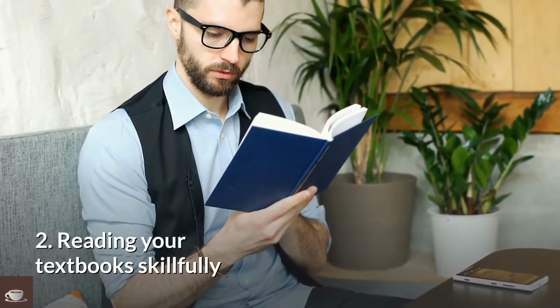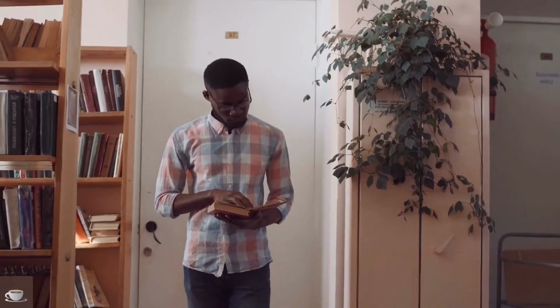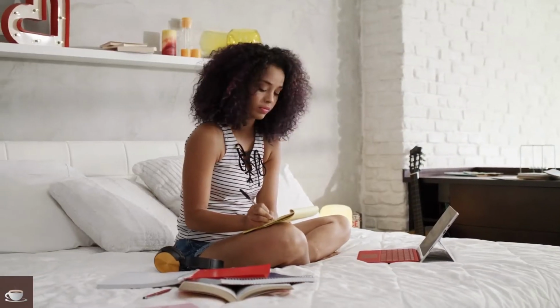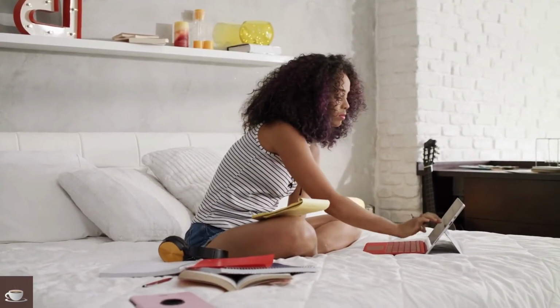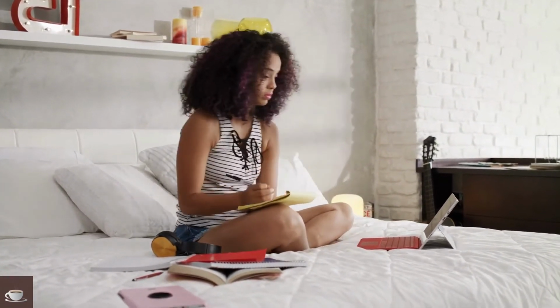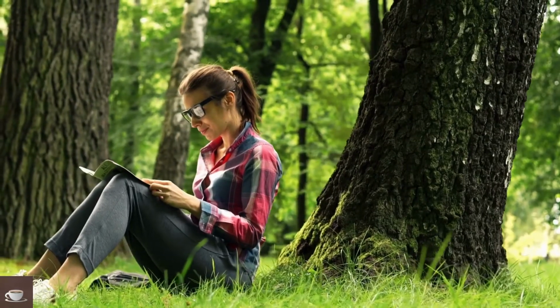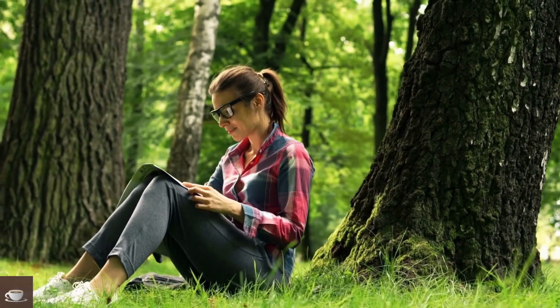Number 2. Reading your textbooks skillfully. You're not expected to cram the entire textbook, and you certainly do not have the luxury. A technique is to concentrate on the review questions at the end of each chapter. This will show you how much ground you still have to cover. Some books have a summary of the chapter at the beginning or end for you to know real areas to focus on. Also, do not overlook illustrative examples you come across as you scan through. Then check the index and glossary for key terms and concepts.